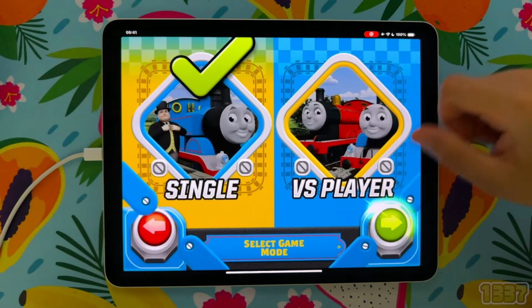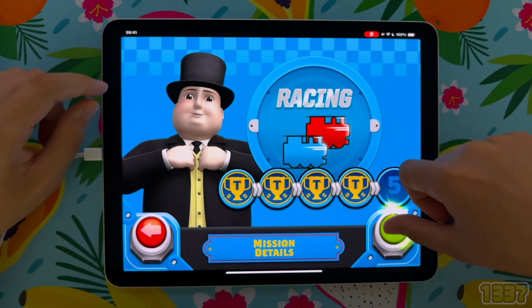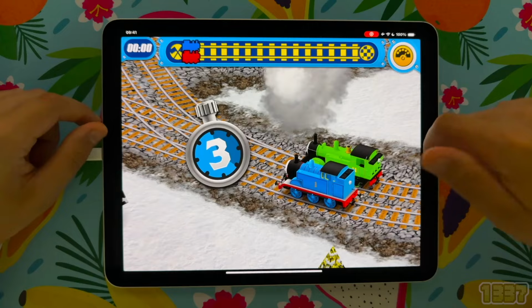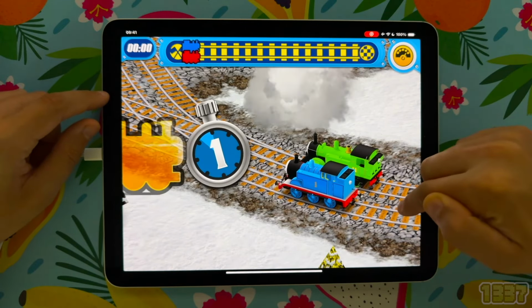Let's go. Select one more mission, the final one. Try to go as fast as you can. Okay, it's for racing, at least. I like time trial. Time attack. I like racing.